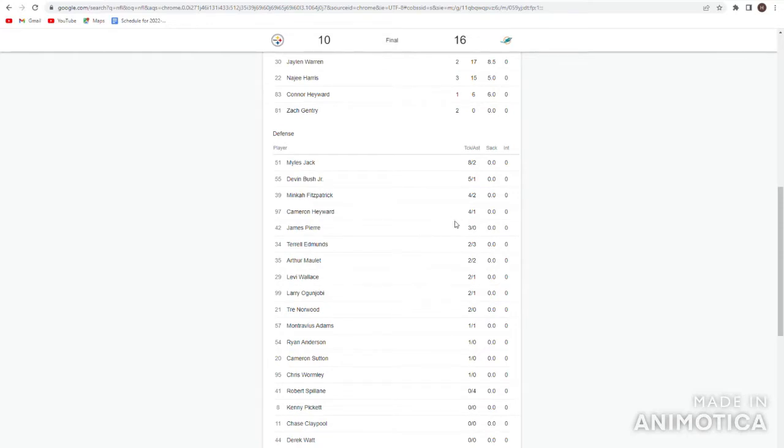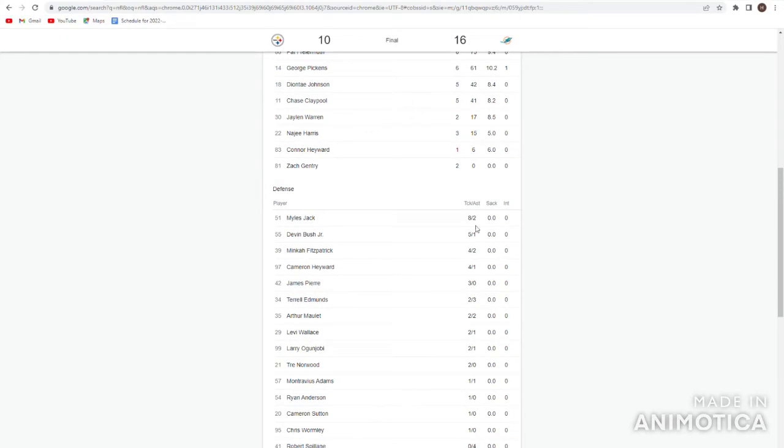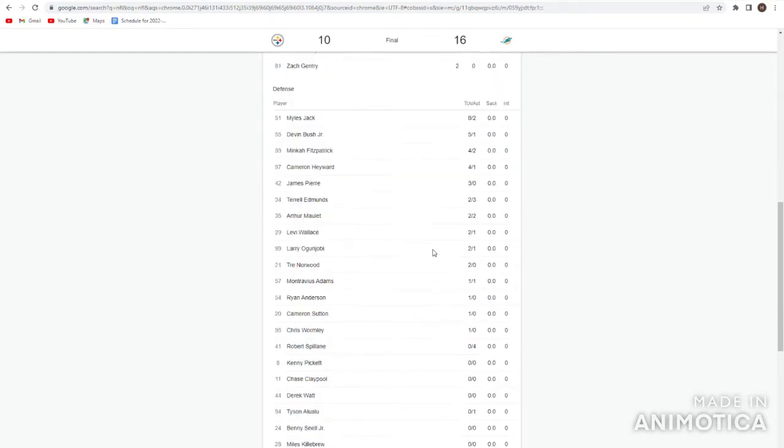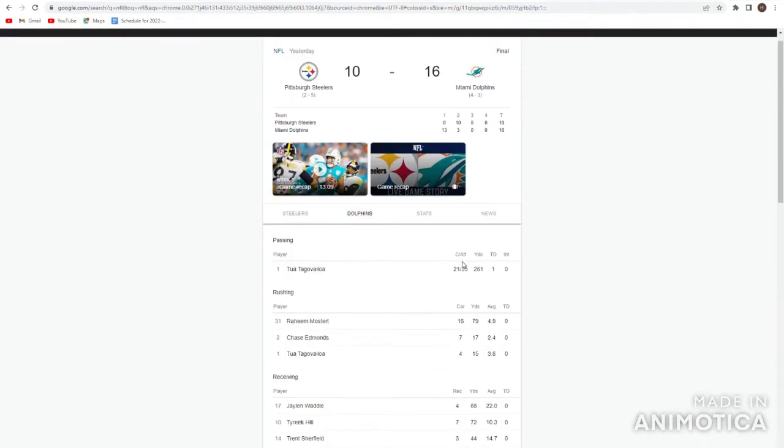Defensively, they actually held their ground. I mean, they should have had like 5 interceptions, but other than that, they were pretty good. I mean, Miles Jack, 8 tackles. Devin Bush, 5 tackles. Minka and Cameron Hayward both had 4 tackles. They didn't get a sack. That's my only issue. They did get pressure, though. For the Dolphins, Tua did not look great. 21-35, 261, a touchdown. Probably should have, again, 5 interceptions, but he got it done.